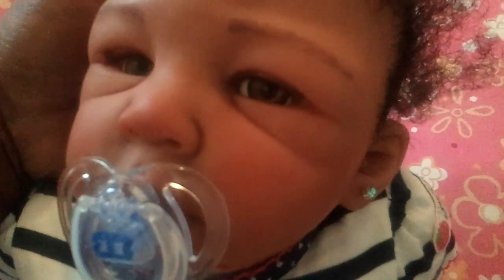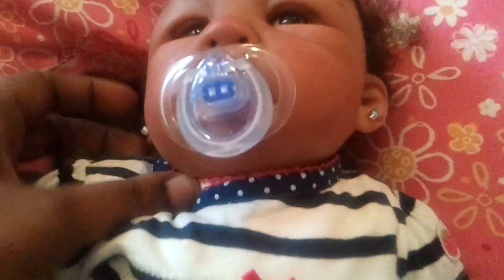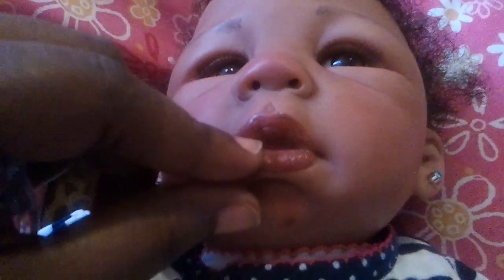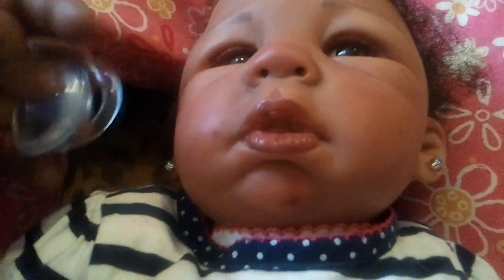And she had these little pretty earrings. They're turquoise, one of my favorite colors. I like the length of her eyebrows, how she made them the length of the eye sockets. That's super cute. She has brown eyes and glued eyelashes, which I'm going to actually have to reapply glue to this lash because it's coming off. She has painted lips with the varnish over it, but whatever happened in her reborning process, her lips are actually kind of sticky.